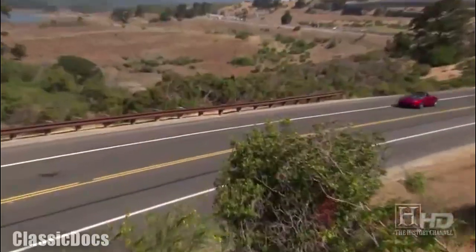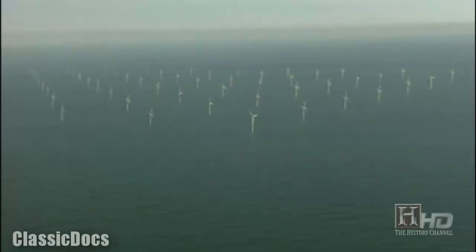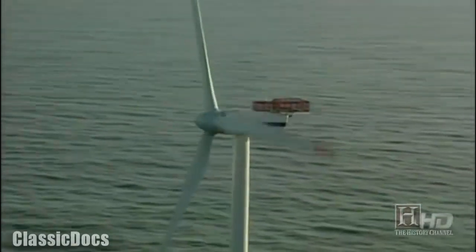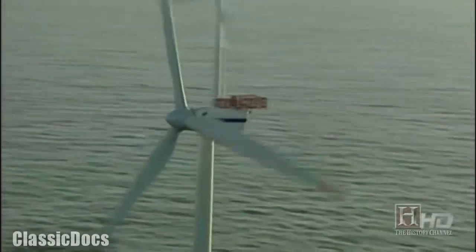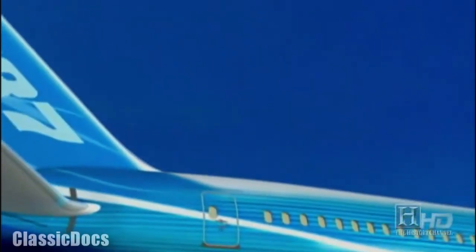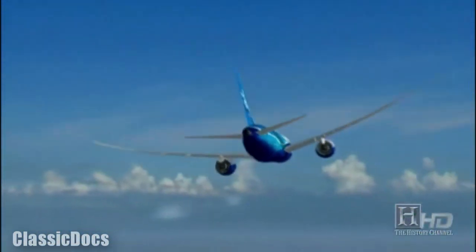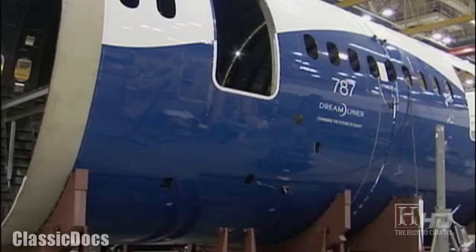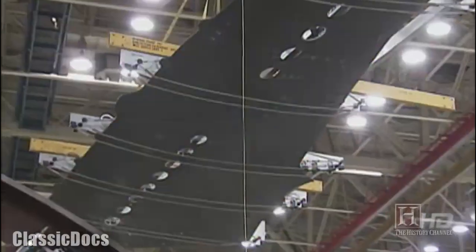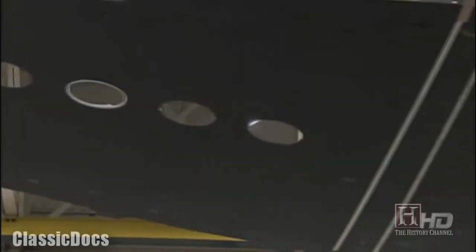Of course, carbon fiber isn't just for auto racing. It's making its way into high-performance consumer cars and the strong light blades on some of the world's largest wind turbines. But the most dramatic use for carbon fiber is on Boeing's new passenger jet, the 787 Dreamliner, which debuts in 2008. The fuselage and wing structures are made almost entirely of a carbon fiber reinforced composite.